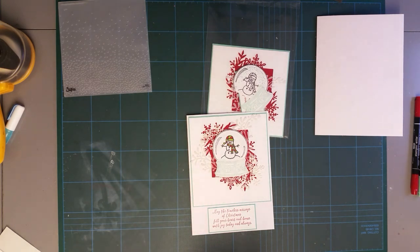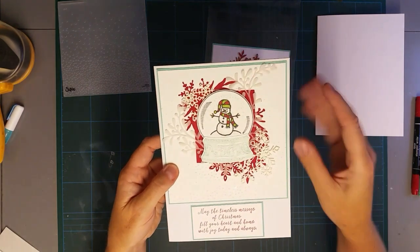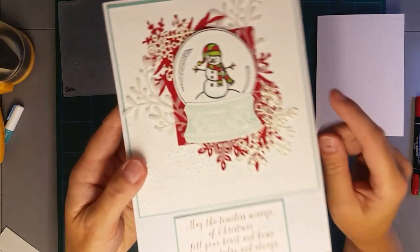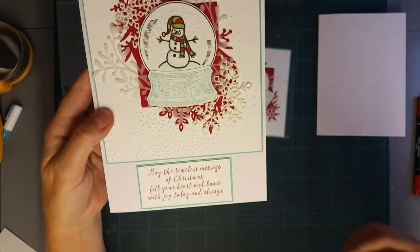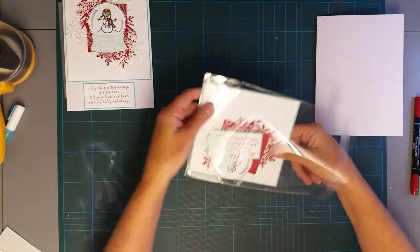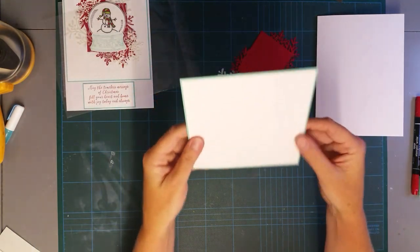And I've also used the Christmas layers die for these little tiny vellum pieces and these little snowflakes, which I've cut out of glitter cardstock. So here is the card in its entirety. And here's the one I'm going to make up now.